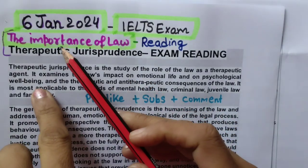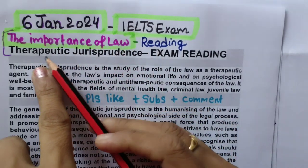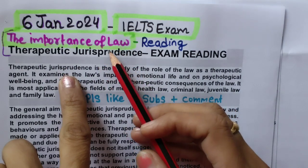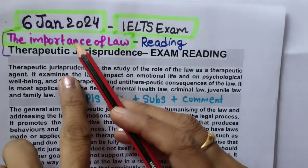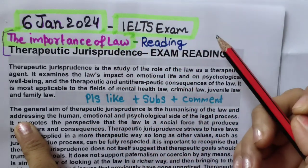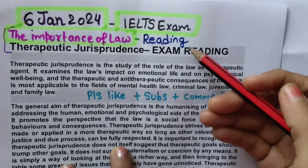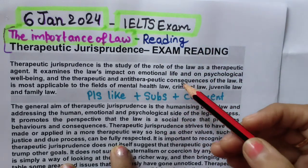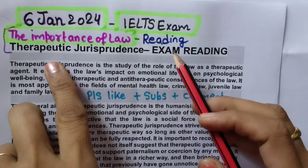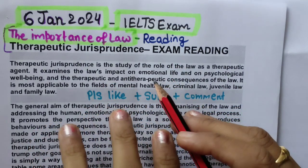So here in this video we are going to solve the importance of law reading passage, or therapeutic jurisprudence. Both are the same actually, the questions are also the same, and this was part of the 6 January 2024 IELTS exam in India. So this can be repeated in neighboring countries and other parts of the world as well. That doesn't matter, you need to know how to solve the reading passage with me, so just stay with us.